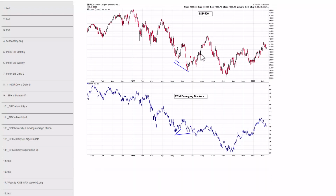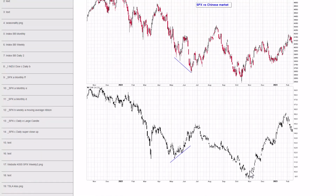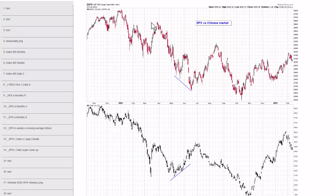Next, some other things to monitor. Here's the S&P versus emerging markets. As you know, they kind of led, but at the very moment they're leading. This pullback has been stronger, so they're pulling back stronger than the S&P, and the dollar rallying has something to do with that. Next, chart number 58. Here's the S&P versus the Chinese market. Again, the Chinese market came out of the gate strong in November. Just look at that move, unbelievable. But it's also pulled back much stronger than the S&P recently, so just be aware of that.